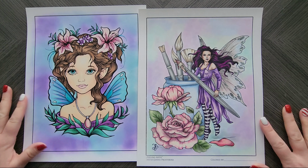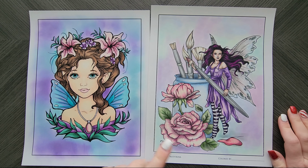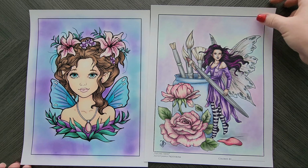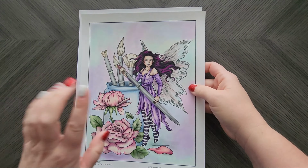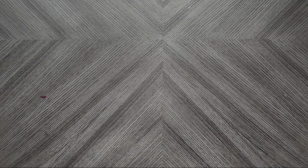So I really like her artwork as well. Again, like I said, you can get her on Amazon or Etsy. So she's a good one, like if you don't have a printer, you can still get her artwork and order her books.